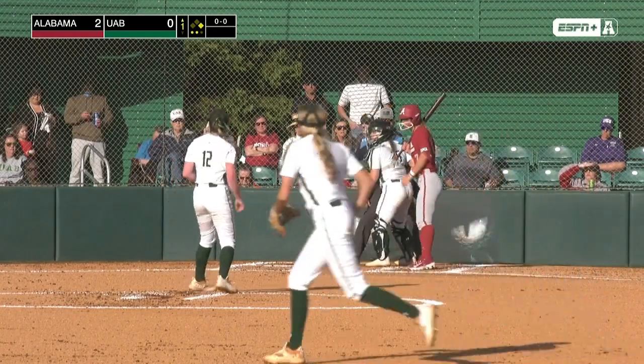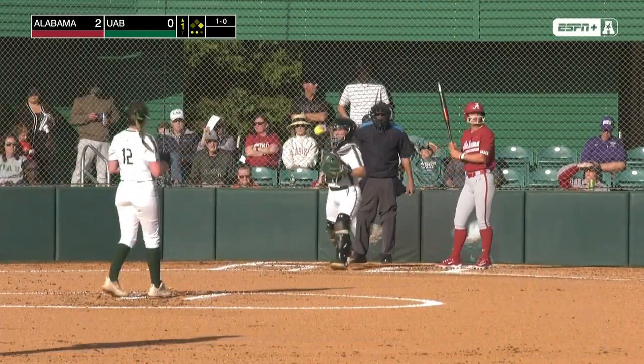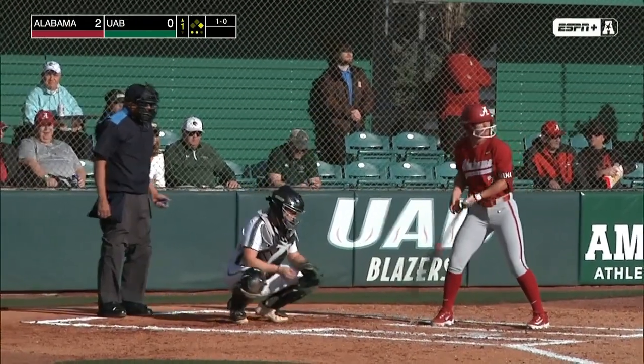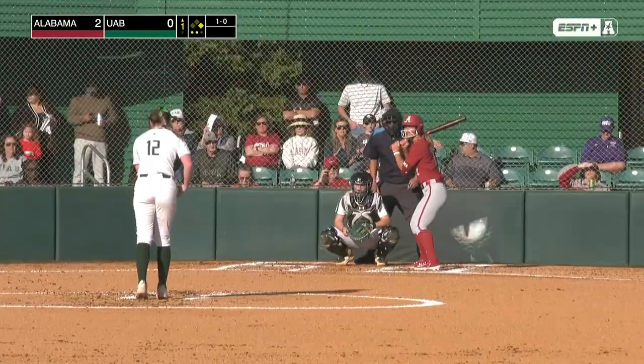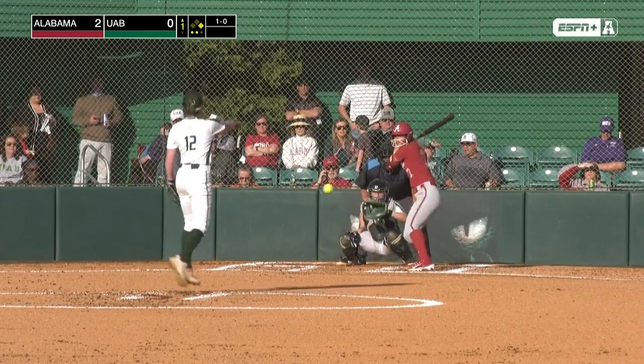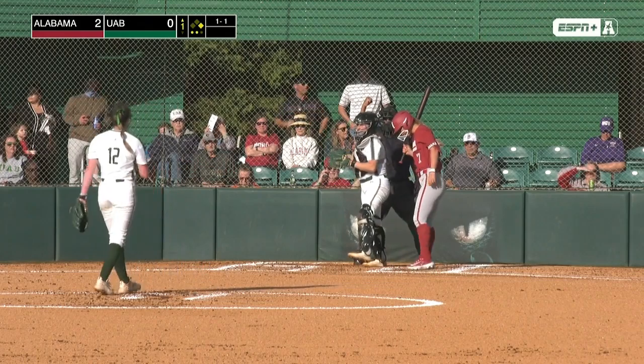Bailey Dowling takes upstairs. Dowling, one of 3 seniors in the starting lineup for head coach Patrick Murphy. 7 of 28 from the plate with a homer and 3 RBIs. Strike call.